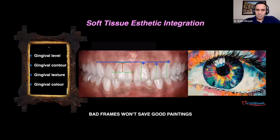As I mentioned, a smile is not only about the teeth. We have to think about soft tissue aesthetic integration. When you talk about pink aesthetics, we can specifically define gingival level, gingival contour, texture and color. The first three points, the level, contour and texture of the gingiva, we can control with our procedure, aesthetic crown lengthening. And changing the gingival color will be the topic of depigmentation.